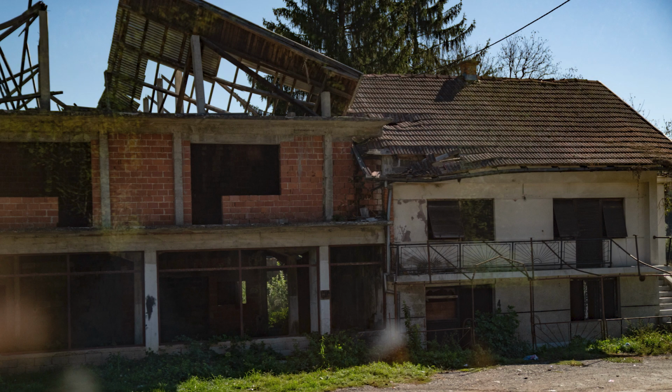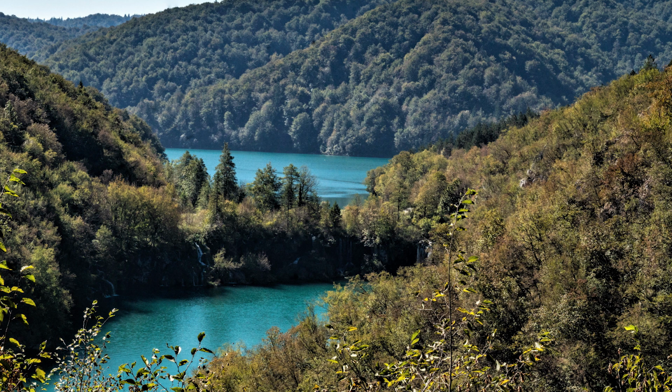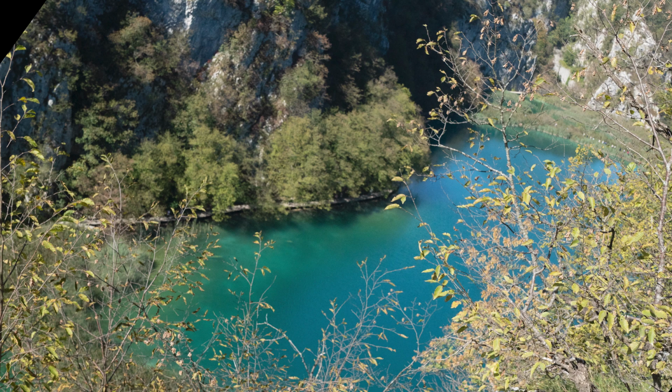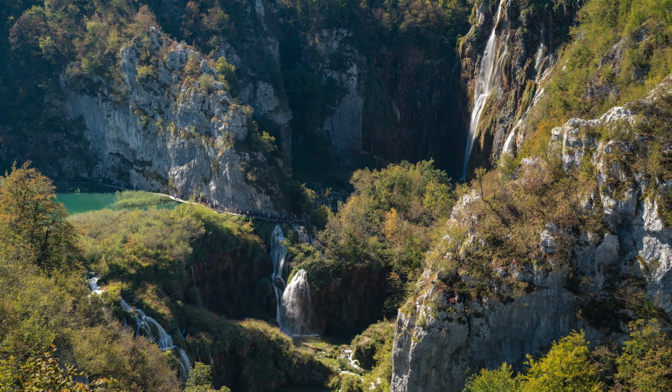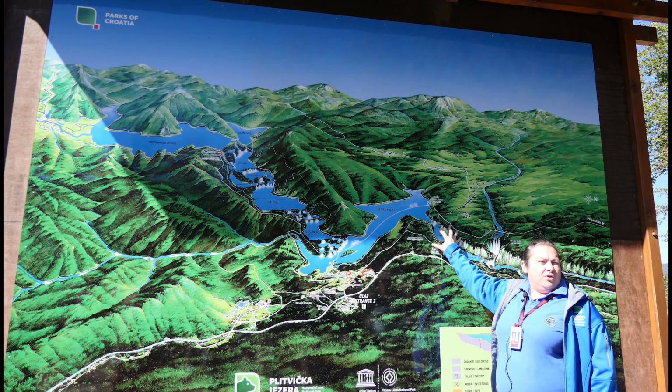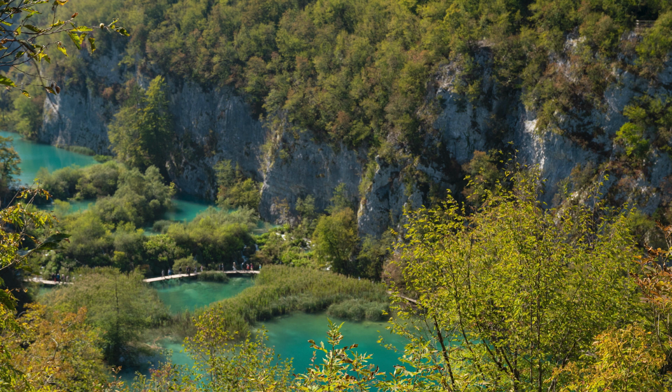Passing remnants of the 1990s war, we journey inland to the natural gem that is Plitvice Lakes National Park. It was Croatia's first, established while it was part of Yugoslavia in 1949. We begin with an orientation by our guide, Rose. There are 16 lakes on roughly 2 levels.